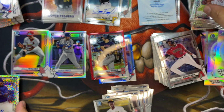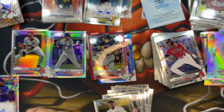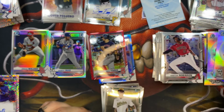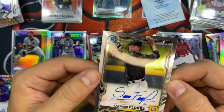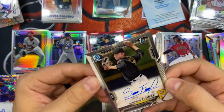And then our final auto went somewhere. Don't know where he went, but it was a pitcher auto. You're gonna probably flame me in the comments for just misplacing an auto, but there you go. Oh, here he is right here. He's hiding up here. He's a pitcher, with an interesting autograph, but there you go.